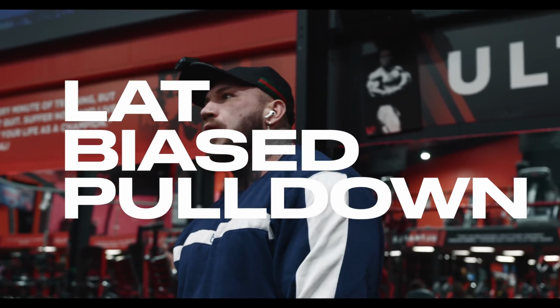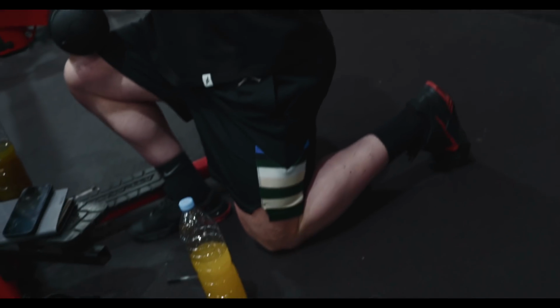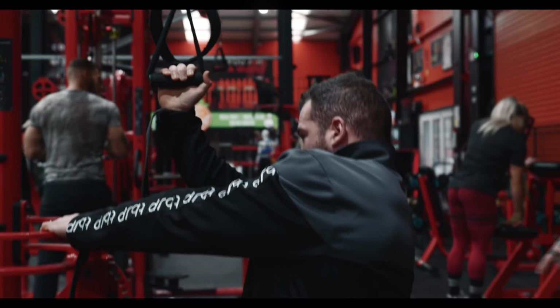Lat pulldown. I'm going to show you 3 variations. So this can be done kneeling, or seated in a machine. Mark is a tall individual. He has to do it kneeling to get the most from the setup and stability. Just come around the side to get the angle right.